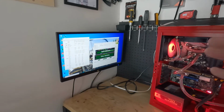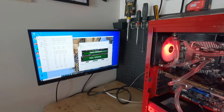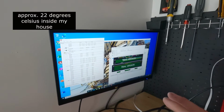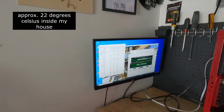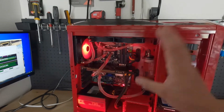Now earlier, and I kind of lost the footage on it, but I did put this inside the house, stress tested, and did the same thing, and we got temperatures of about 62 to 65 degrees as far as the CPU, and our temperature for our GPU was hovering around 55 degrees Celsius. So yes, this cooling system works phenomenal.